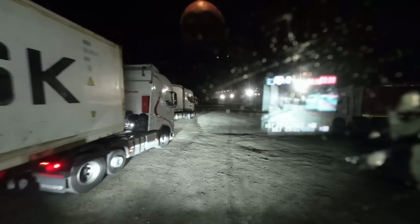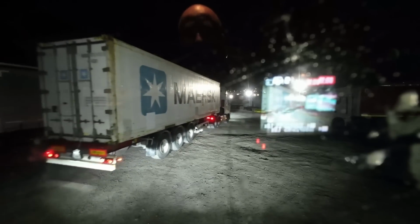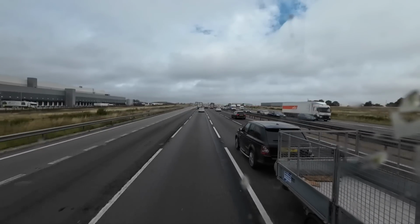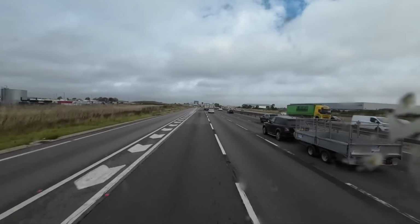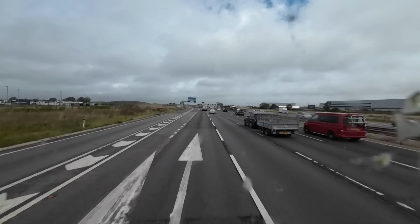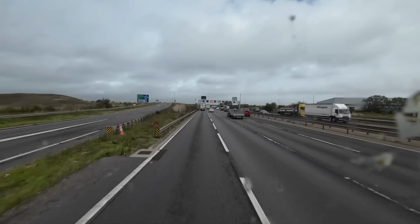Right, so my container adventures didn't last long. That's it going off there now with another driver. Traffic is fairly heavy. Actually, around the M25 around London wasn't bad at all. It was the lead up to it which was horrific.